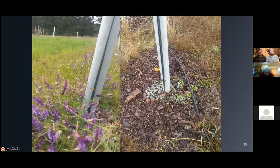And actually in this picture, you can see our friend Noah grew wheat back here. So in that top left corner in the alley, we had a wheat crop as well. So that's the nice thing about an orchard. You can use the space for a number of years for other things if you're so inclined.